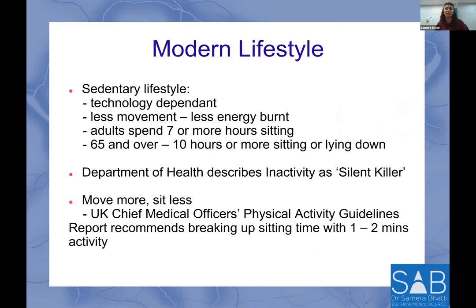Okay, so coming back to one of the causes: our modern lifestyle. Not just office-based working, but our modern lifestyle involves a lot of sedentary working. We are all very dependent on technology. We use laptops, mobile phones, iPads, iPods, and we're constantly on our phones, which means there is very little movement. Previously, kids were always encouraged to play outdoors, whereas now, because of the gadgets, they could sit on their gadgets for hours and hours, with no movement, which means they're not burning the energy, and that affects them not just physically but psychologically as well, because it affects your social skills too.